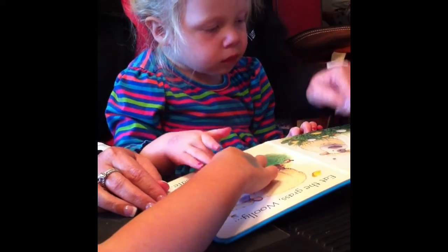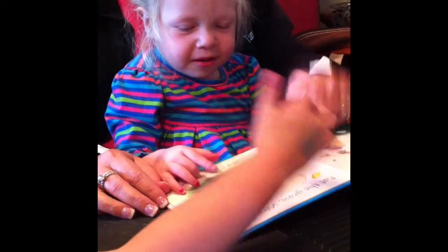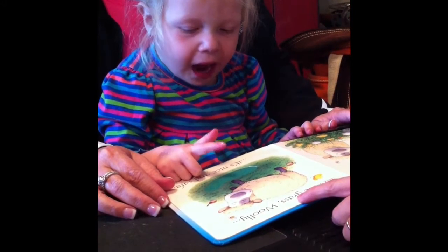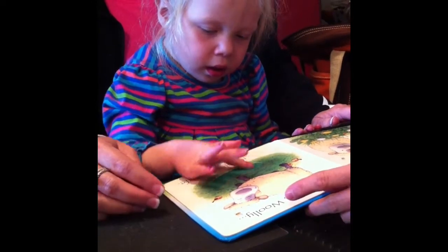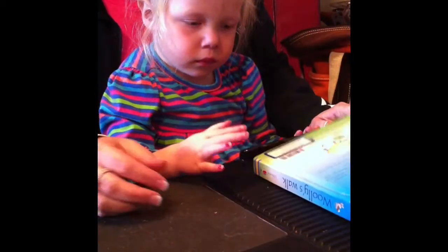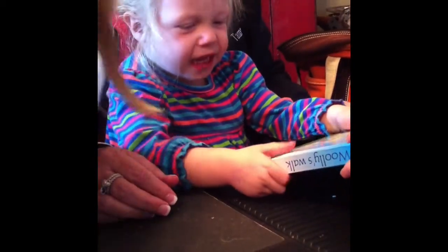He was going to eat the bunny's fluffy tail. No. No. Yes, tell him, eat the grass. Yeah, Wooley. It's nice and safe. Well, there's no bumblebees. Yes. What do we say when we close the book? We say the end. End.